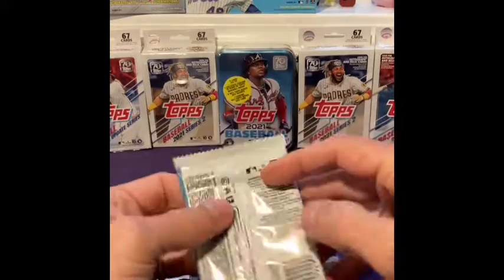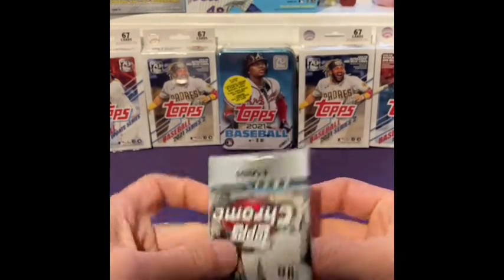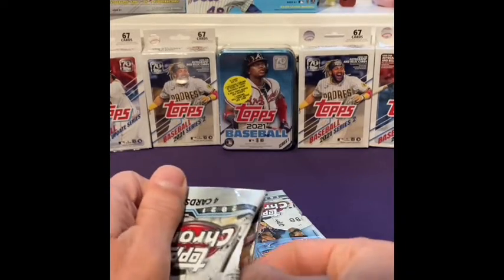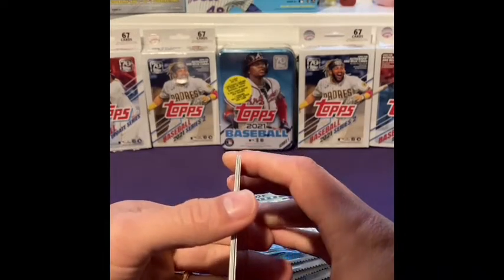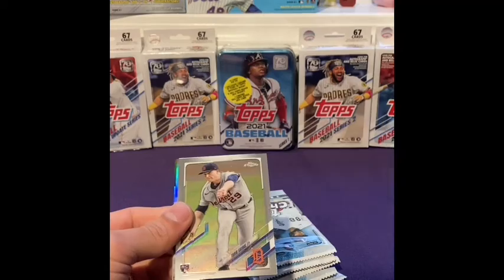Our pink was kind of a disappointment. Nothing crazy there. Got one of those 86 designs on the back. The 86 designs look sick in the chromes. I really hope they do the 87 design in chromes this year. Those would be pretty nice. But the 86 designs really look fantastic.